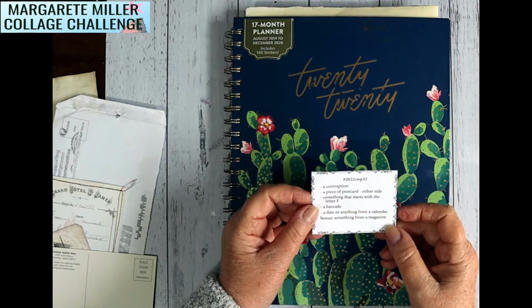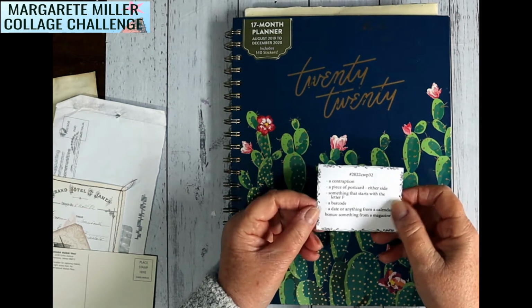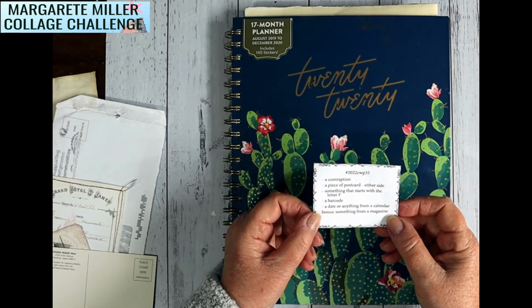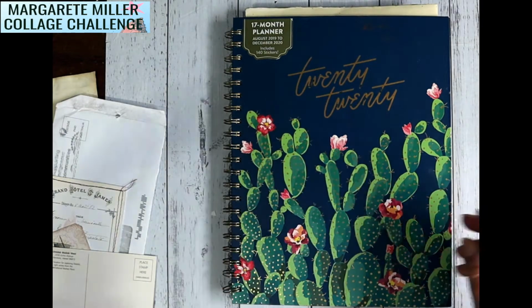The prompts for this week are a contraption, a piece of postcard either side, something that starts with the letter F, a barcode, a date or anything from a calendar, and the bonus is something from a magazine.